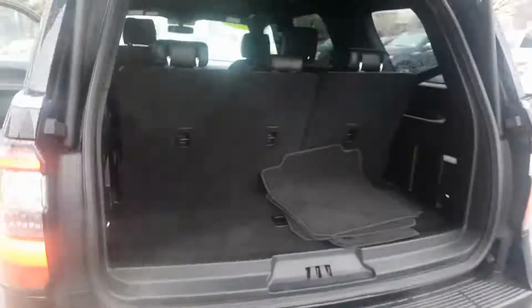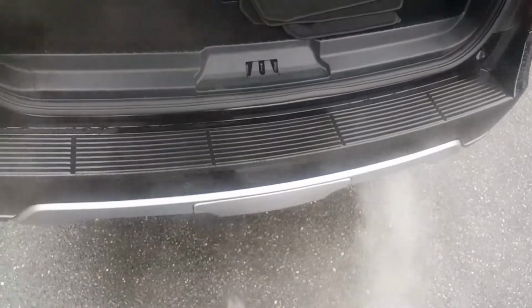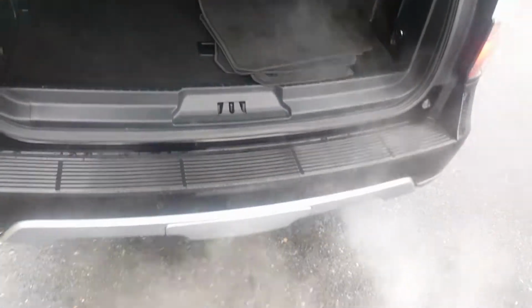Around back, the third row, as you can see, are powered to have manual functionality, so they fold down by the press of a button. The tailgate comes down with your foot.